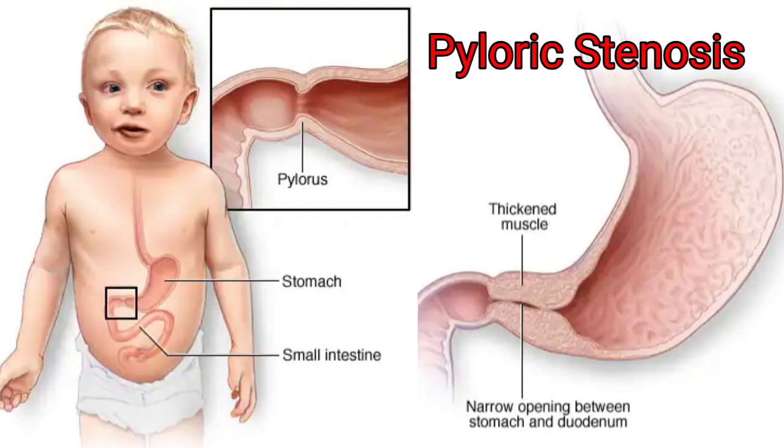Pyloric stenosis is an idiopathic thickening, that is hypertrophy and hyperplasia of pyloric musculature, particularly the circular muscle fibers, which then results in progressive gastric outlet obstruction.